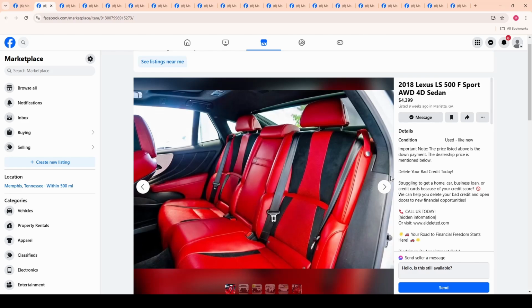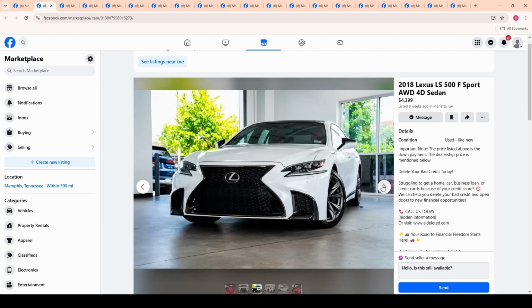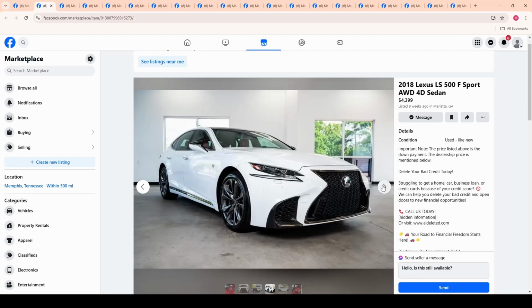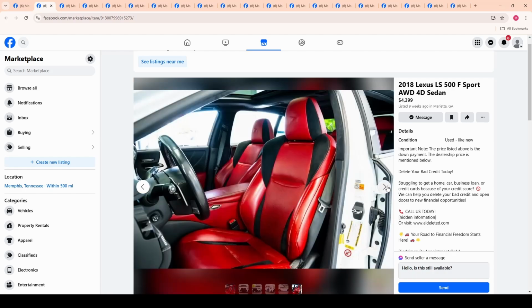Oh, this looks good. It's not me. It is me. Yeah, I picked this because the lights spell Zorro. Because it's white and it has a ridiculous red interior.